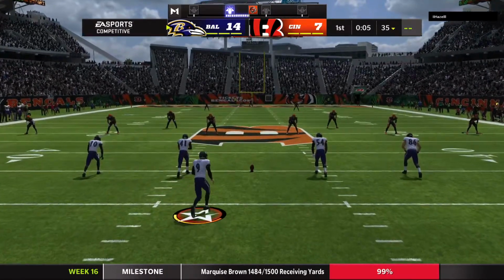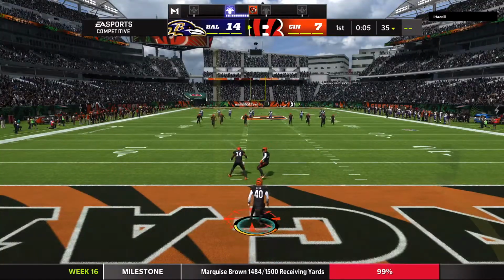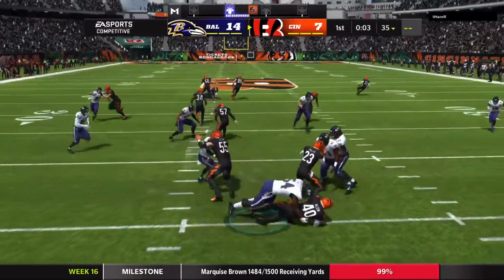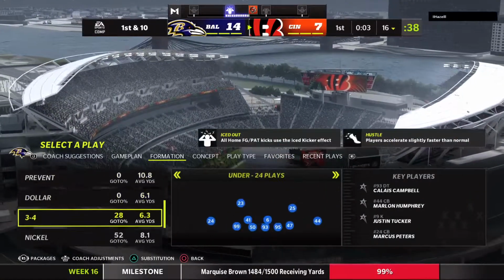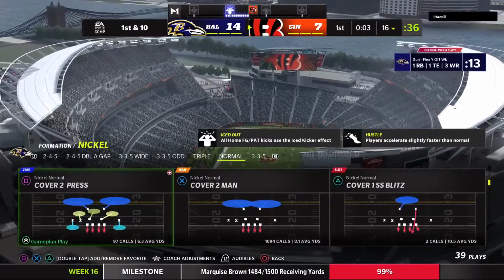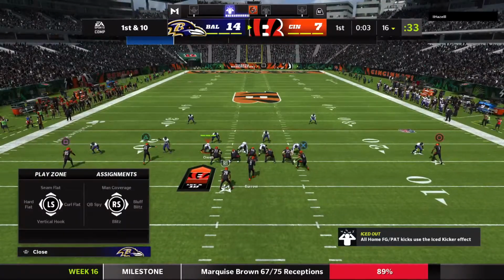Tucker now to kick it away following the touchdown. From his end zone, Wilson. And in hindsight, probably should have taken a knee as he only gets this out to the 16-yard line. At their own 16-yard line. The Cincy offense about ready to go here on their next drive.